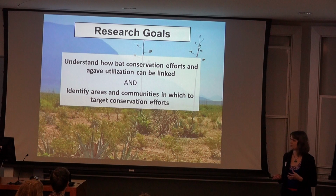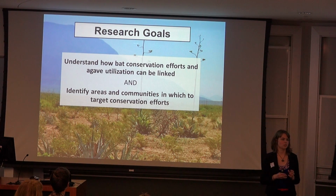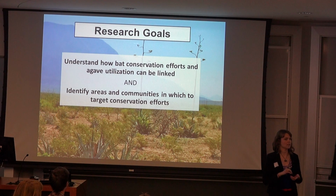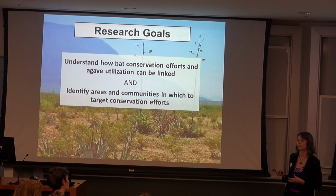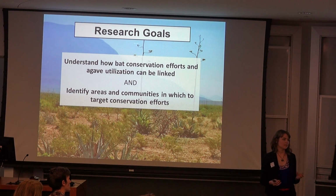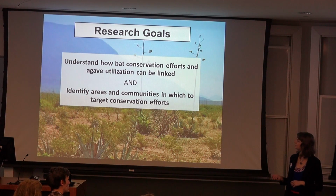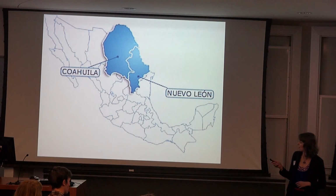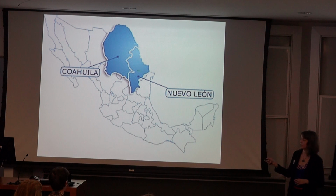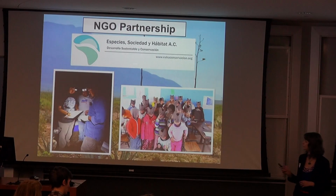So my research goals are kind of twofold. One is to understand how bat conservation efforts and agave utilization can be linked, or could possibly be linked, using these bat-friendly methods in northern Mexico, and identify areas and communities in which these bat-friendly programs could be implemented in my study area. So again, I'm working in the states of Coahuila and Nuevo León in northeast Mexico, in the northern portion of the bat's range.